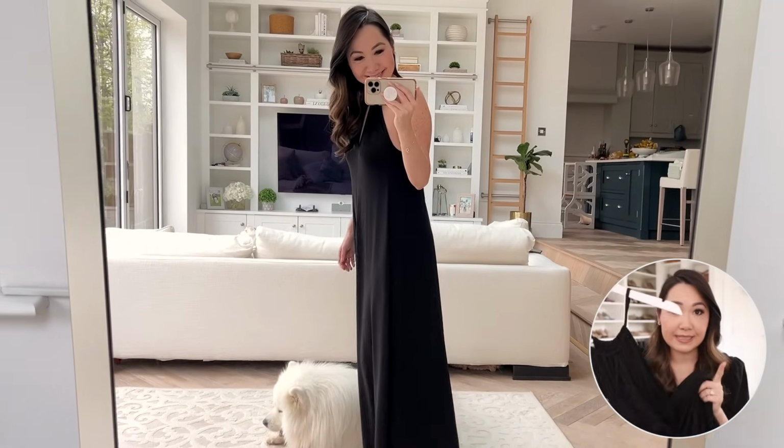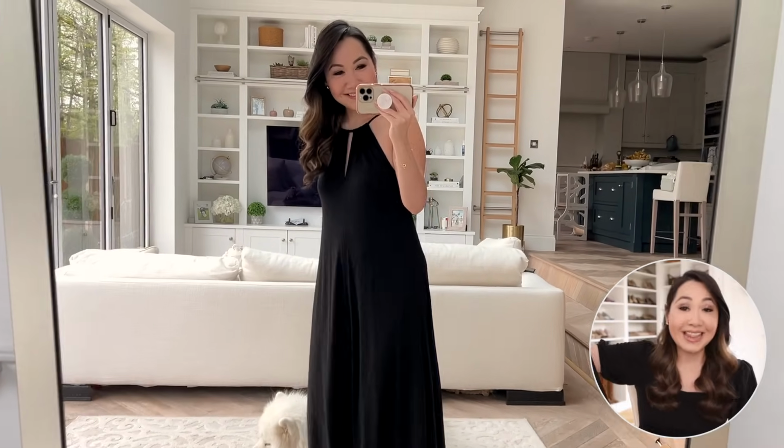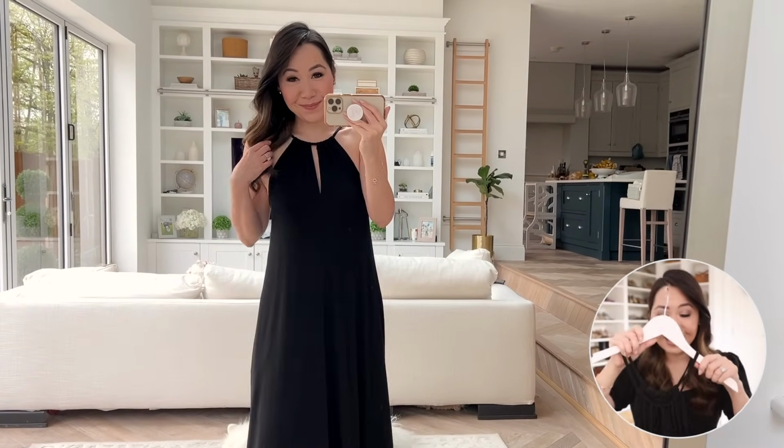I did make sure to size down this one. I do think that was the right call. It is quite a bit of fabric, but I actually really love that. And I thought this was lovely, really, really easy to wear, so easy to throw on, and just an easy way to instantly look chic even when it does get really, really warm.